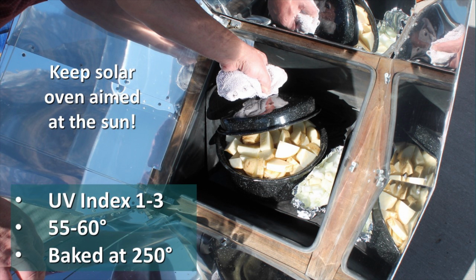However, I got distracted and I didn't go out and check on the mashed potatoes, and the sun had moved. I didn't move the sun oven, the solar cooker, to align with the sun, so it took much longer to cook than it should have. That was another lesson learned: when we're using the sun oven, we just have to set a timer or whatever to remind us to go out and re-aim the oven.